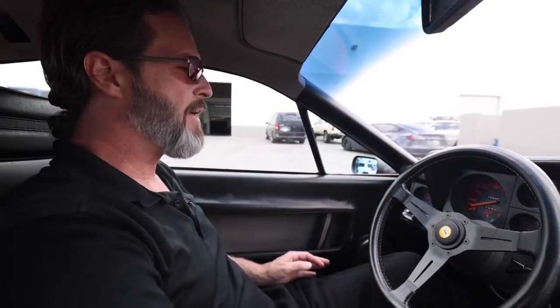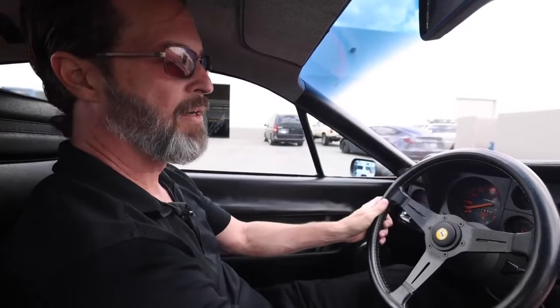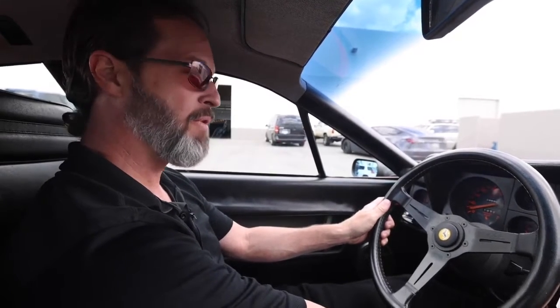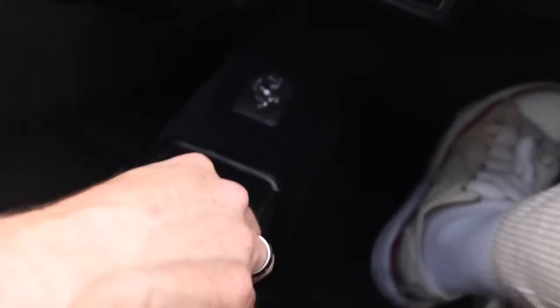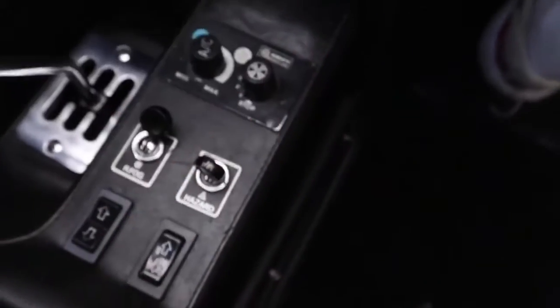So, keys are right here in my hand. It's a little warm in here, but I have a point because I want to show you that the air conditioning works great. Fire's right up. I'm going to reach down here and grab the air and turn it on low. Just on one. And it's set on cool. And the air conditioner really works great.